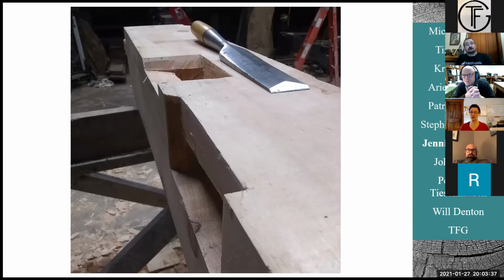In full disclosure, I'm a sustainable architecture design builder, so timber framing is just one tool in my toolbox, and a new one at that. I took my first timber frame course with Jeremy Toppitzer in 2019. Next slide, please.